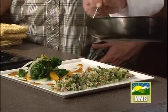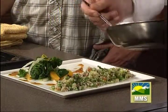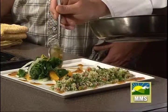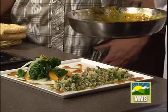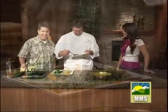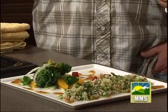Yeah, so this one, we're just going to drizzle this around the plate so you can take as much as you want. I am eating with my eyes right now, Joey. Yeah? It's working for you. Good. And then just for some additional flavor and sweetness, I've got some beets here that we're going to add to this plate.